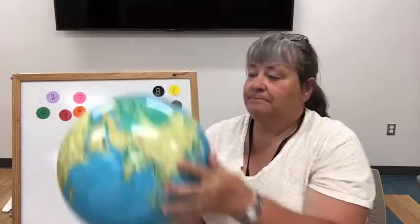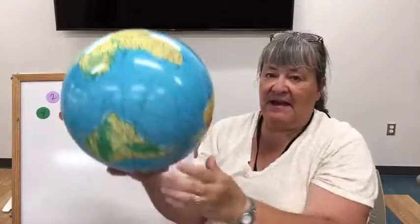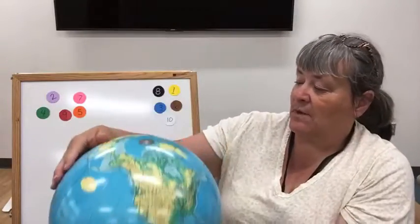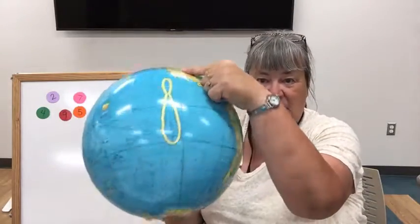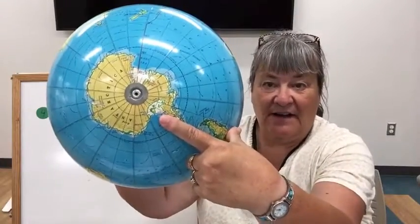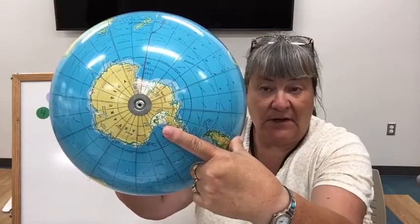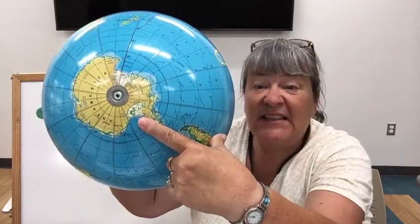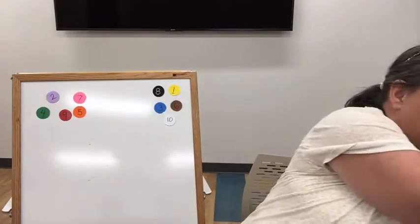Antarctica is at the South Pole. So right up top here is the North Pole. We are going to find Antarctica. Let me see, where are we? We are right here. We're in North America. We have to go south to the South Pole to find Antarctica. You know what? It's very cold in Antarctica. There are not many animals that can live there. Oh, there aren't people that live there. So we're going to do our what do you see rhyme with the different kinds of animals that live there.